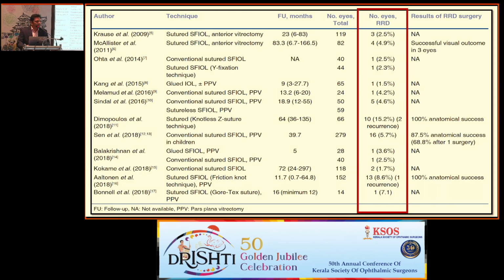Do you think that your role of laser also? I definitely feel yes. Not just laser, but checking the retinal periphery also.